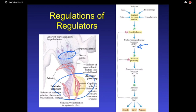Now, the pituitary gland is going to then secrete things. And remember, you either have the anterior or the posterior. And so even some of these different hormones actually have to travel around to come over and to stimulate the posterior.